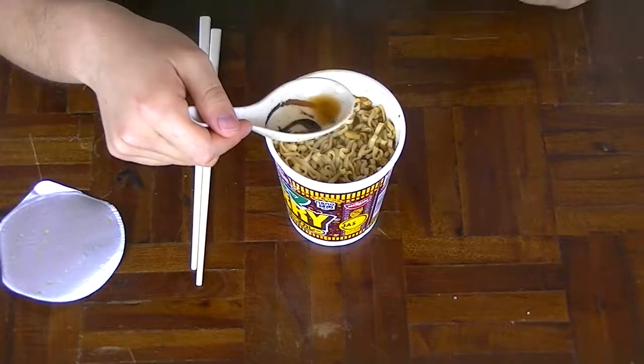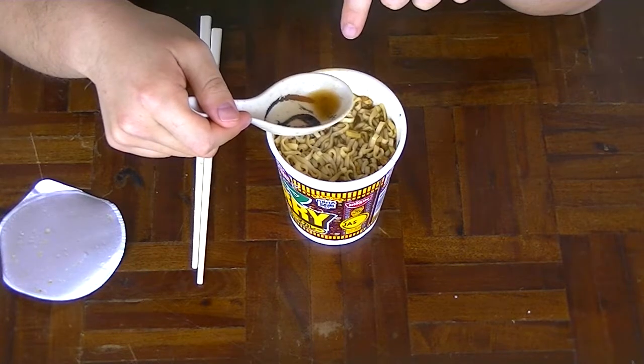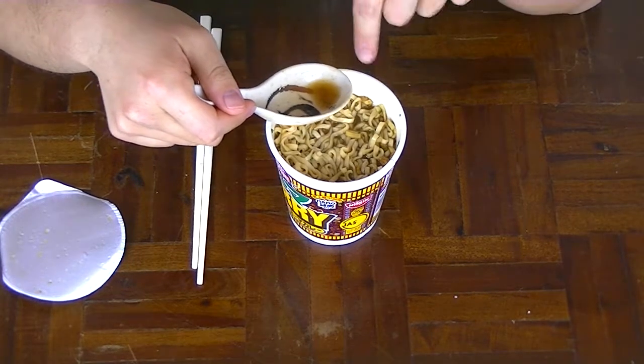I kind of like this more than Japanese curry. I was expecting it to be a lot more salty because I remember having the Japanese Nissin noodle version of it, and when I ate the soup water, or at least tried to because it just became a paste, it was very salty, and afterwards I needed to drink a lot of water to get rid of that salty taste.